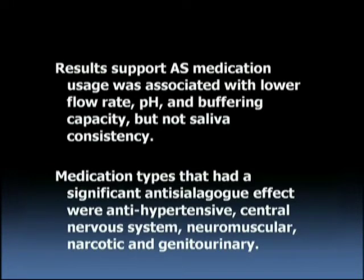So the consistency of the saliva, which was not included here, was not affected. That means viscous versus serous saliva. And that's a whole other interesting one, because if there were an effect related to the viscosity of the saliva, that would be the easiest one to look at in practice, right? You just look and you can quickly determine. You don't have to measure something precisely.